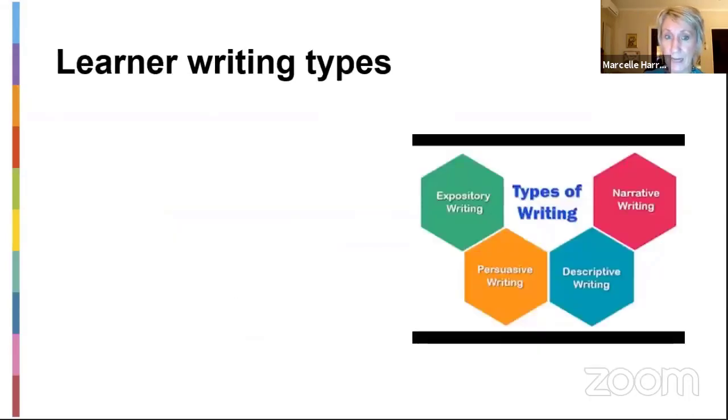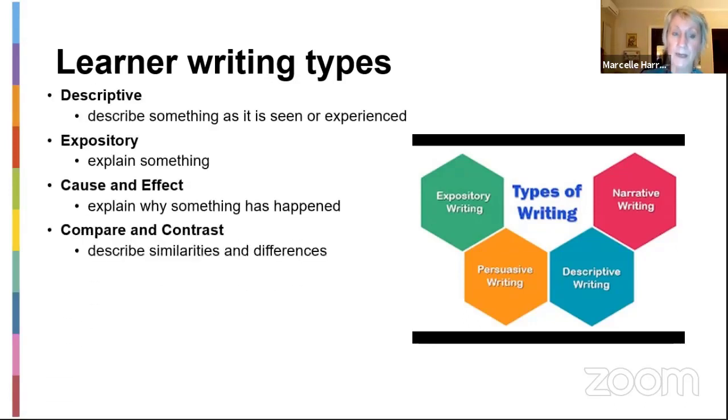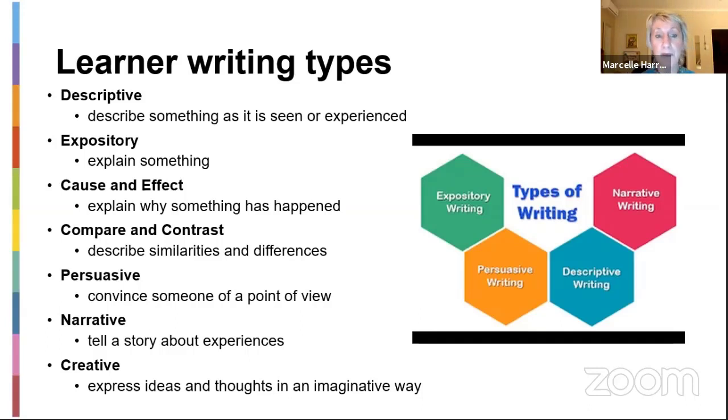So there are different writing types that are all in the CAPS document, from expository to persuasive to descriptive to narrative type writing. And all of them have got different organizational skills that you need to be writing. So if you're asked to write a comparison essay, you won't write about differences, you'll write about similarities. If you're writing expository, you're not going to describe something, you're going to explain something. If you're going to do a narrative, you're not going to convince someone of your point of view. You're rather going to tell them a story.